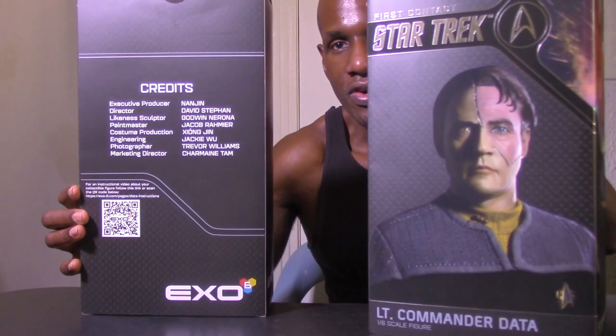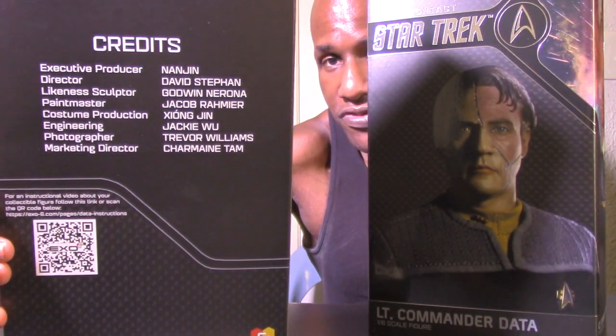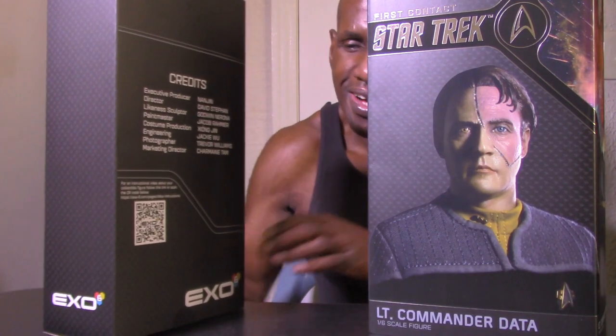Another cool thing about this box, you can see the makers of it. Once you slide it off, you can see the creators, the credits. So the makers of this figure. Like I was saying, I heard this is the same team that did the Quantum Mechanics Star Trek figures. They went over to EXO-6, so I don't know how true it is.